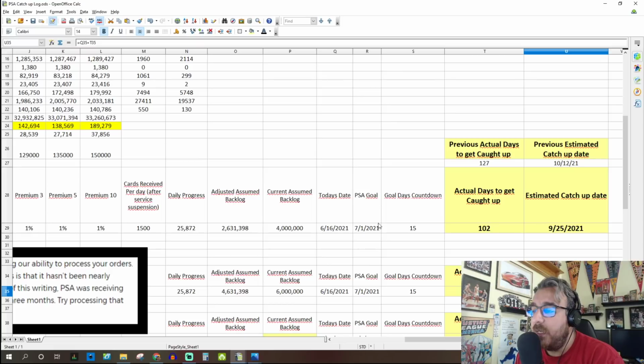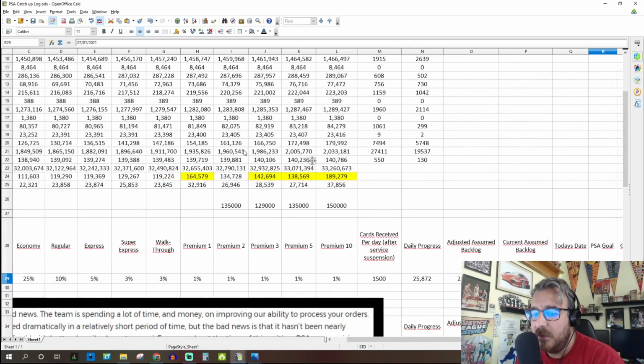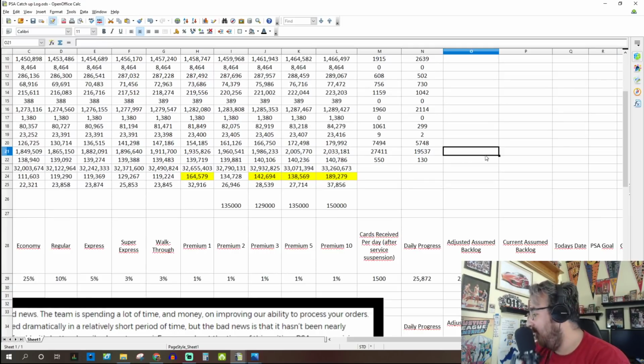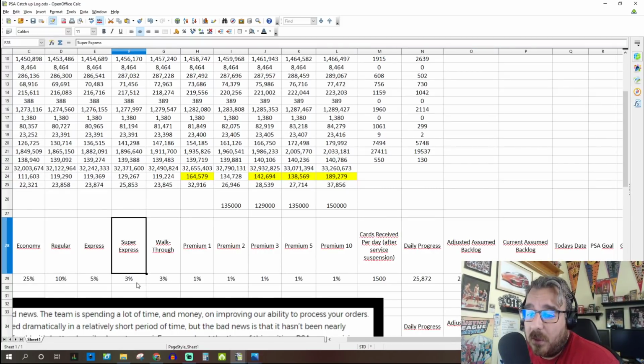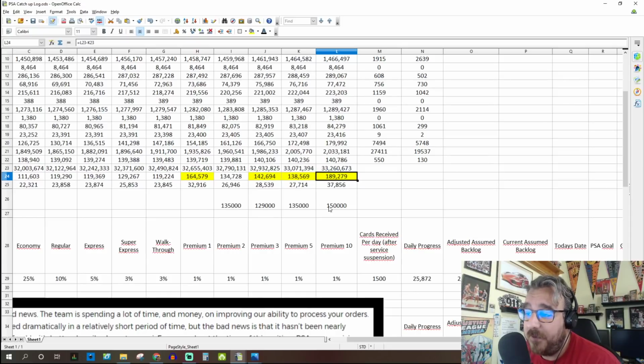So I can see where, as they're getting towards this July 1st goal, them turning on Express, I think it was, which is great. If they turn on Express, that's going to be cool. We'll see how the influx they're going to get compares with this 189,000. I don't even know where to predict next week based on this.